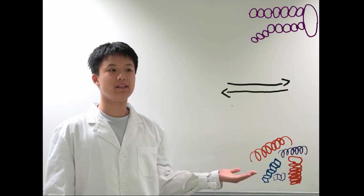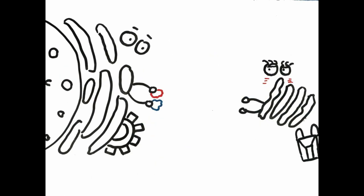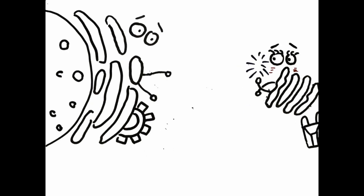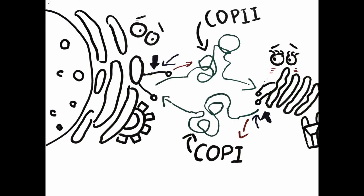Scientists recently discovered how large lipids and proteins move between the endoplasmic reticulum and the Golgi body. They are transported in vesicles with protein coats between the rough ER, where they are synthesized, and the Golgi body, where they are packaged. The protein coat of the vesicle going from the Golgi body to the ER is named COPI, and the one that involves substances moving from the ER to the Golgi body is named COPII.